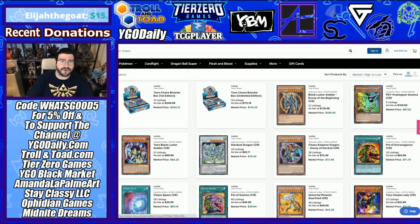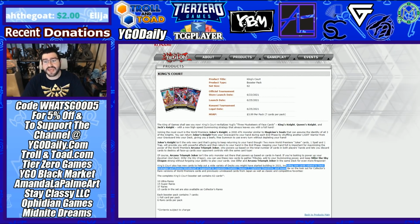Toon Chaos, on the other hand, debuted the rarity of collector rares, and since there's been huge fluctuations in them, we have seen that people are willing to go back into that market during this crazy time with Psyframe Gear Gamma or Toon Blackluster Soldier and pour their money into these kinds of cards. But when I'm looking at this set, I do think it's a winner. I do think it'll do well for itself off this early description, but you're still in a situation without a lot of information.